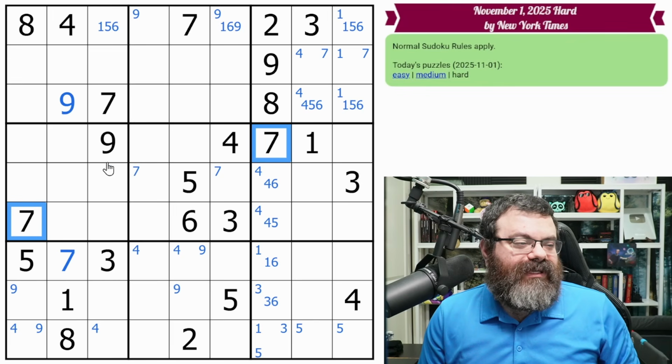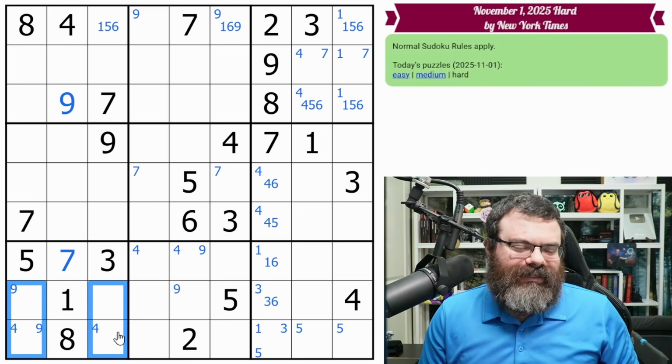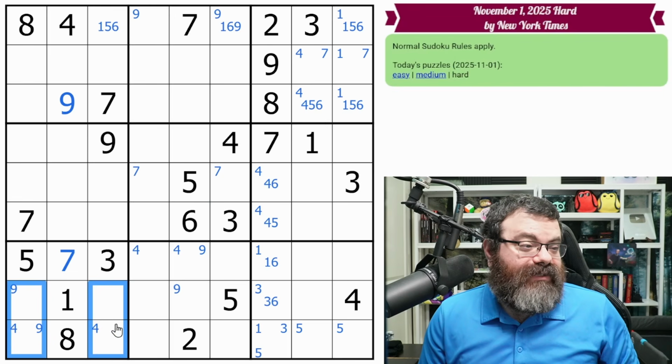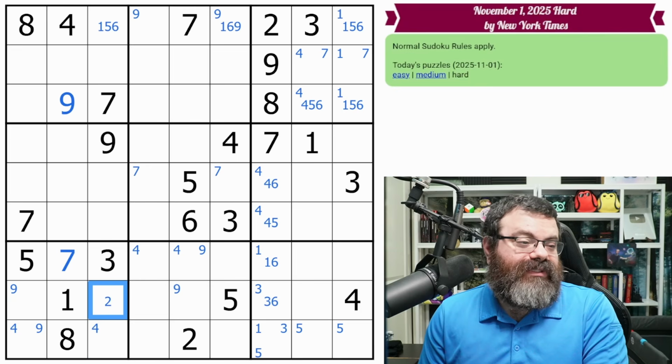So 7s, we got the 9. We already kind of scanned 9s quite a bit. All right. This box is down to 4. I should mark that up, especially with the corner marks we've got. So we need 2, 4, 6, 9. 2, 4, 6, 9. So this is 2, 6.